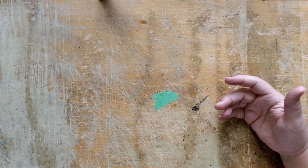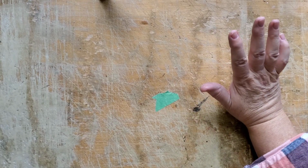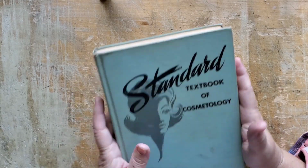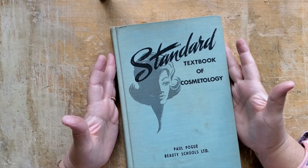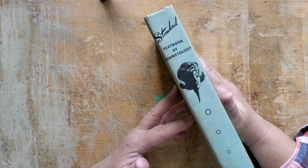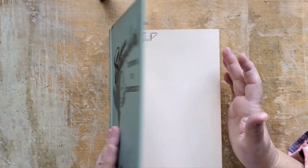I'm happy. You know what? No regrets breaking my rule, especially with this last book. No regrets with this book. How can I, as a retired hairstylist, not get the standard textbook of cosmetology, the Milady standard textbook? It's just magnificent.